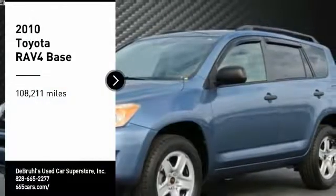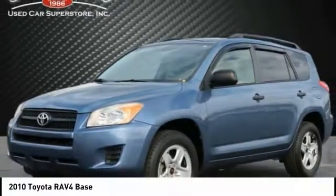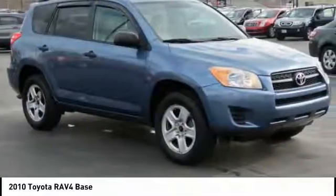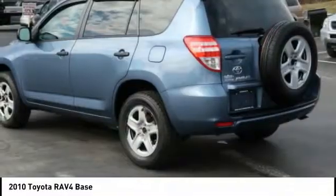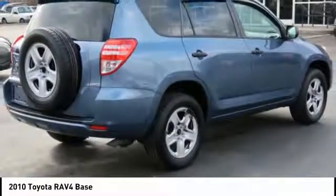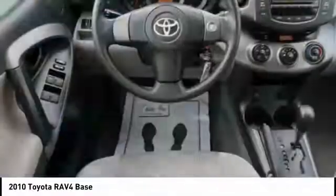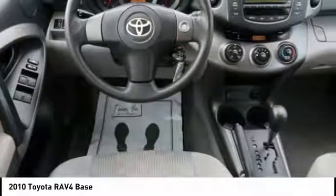You are going to love the 2010 RAV4. The RAV4 is one of the most fuel-efficient SUVs in its class. Versatile and efficient, RAV4 mixes the comfort and drivability of a sedan with the benefits of an SUV. This highly evolved, well-packaged crossover SUV lets you have it all.